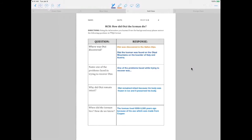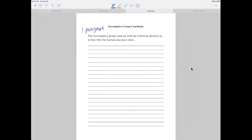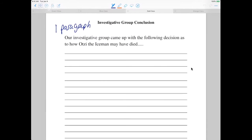Okay, so we used TTQA format, right, which means turn the question around. And we answered some of these questions. And then if you didn't get to it in class, for homework you had to answer this question: our investigative group came up with the following decision as to how Ötzi the Iceman may have died. You need to write that in 1 paragraph. So we know that a paragraph is 4 to 6 sentences, and you need evidence or important information to support your answer. Okay? Pretty simple stuff.